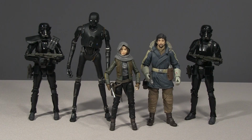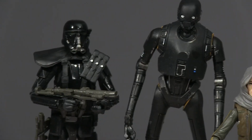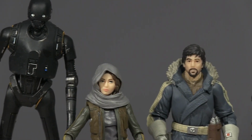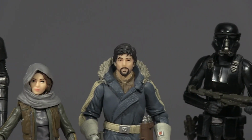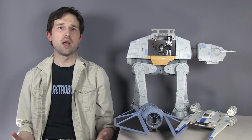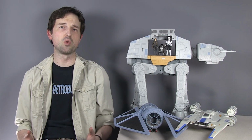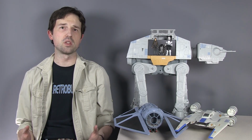Not so much the 6-inch Black Series figures. Yes, they're nice and all, and they'll look great on display in my office, but they're not the essence of Star Wars action figure collecting. That will always belong to the 3 3/4-inch scale figures where it all began. The only regret is that it's unlikely Hasbro will take the time to produce more characters from Rogue One before they gear up for The Last Jedi.